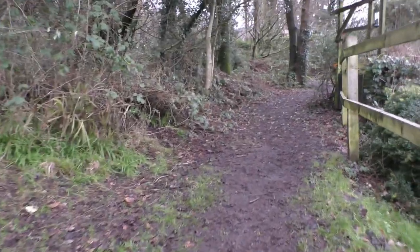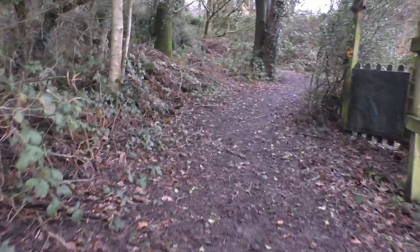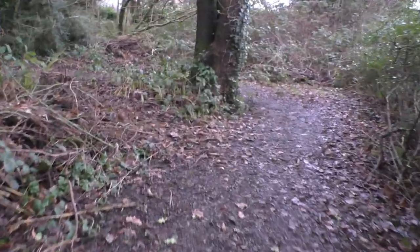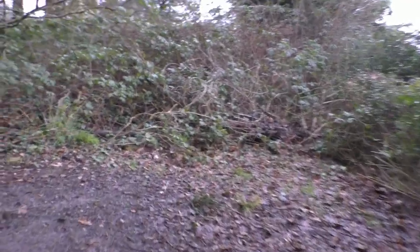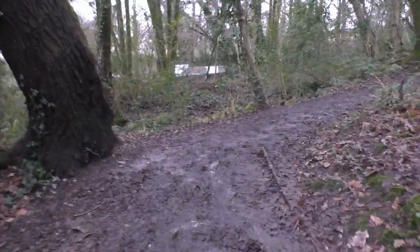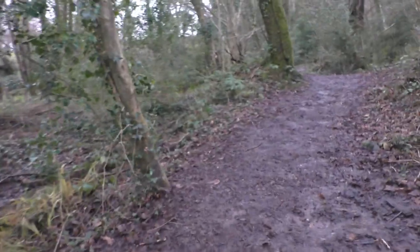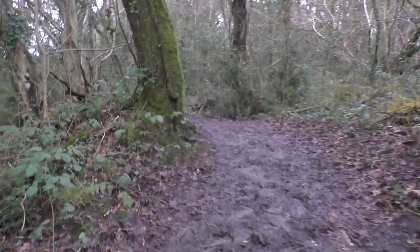And it goes up around the back of the houses, I wonder, is it? I don't know. This is the new one for footpaths around Bridge End. It's slightly a little bit mucky, but not too bad. A little look up there, see what it comes out by.